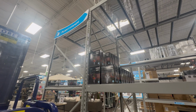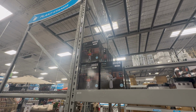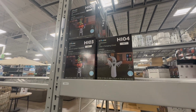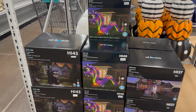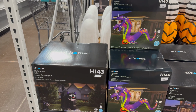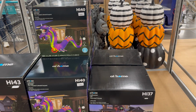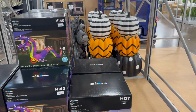On this shelf they have some of their inflatables. These ones are $20. A little jack-o'-lantern skeleton with his lollipop and witch hat, and a color-changing ghost. Some more inflatables. This giant black cat, he's 20 feet tall, is $230. An 18-foot wide two-headed serpent is $200. And a 12-foot haunted house is $200.